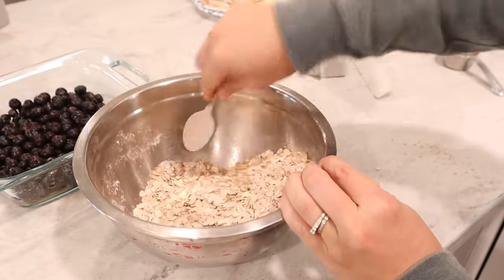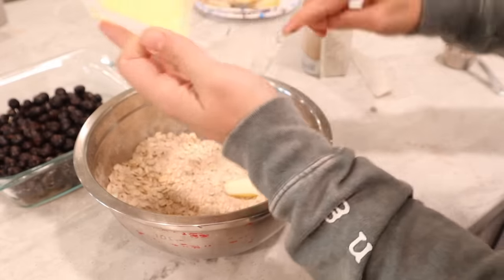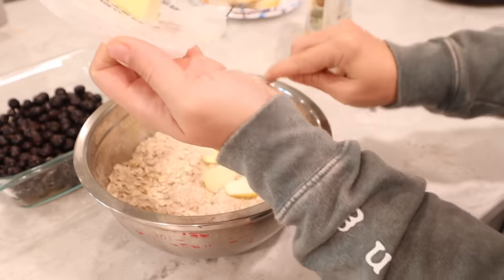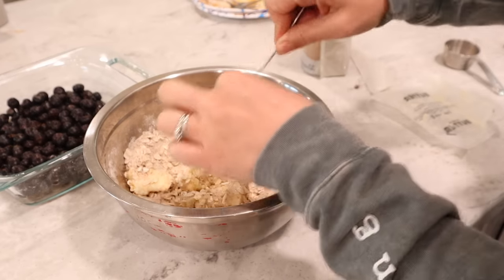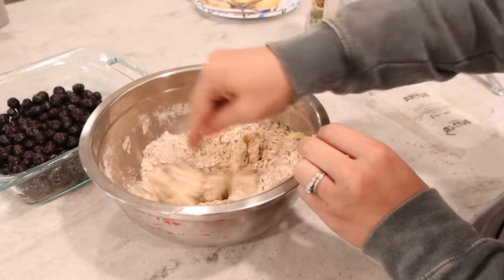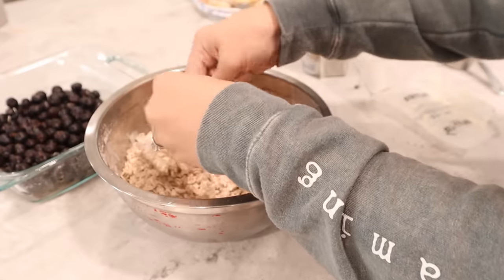Usually, I just always do my mom's recipe for the crisp topping. That's just pretty basic, just oats, brown sugar, softened butter, cinnamon, different things like that, a little bit of salt. You just put that on top of your blueberries. Bake it at 350 for, I think I baked this one for about 20 minutes.